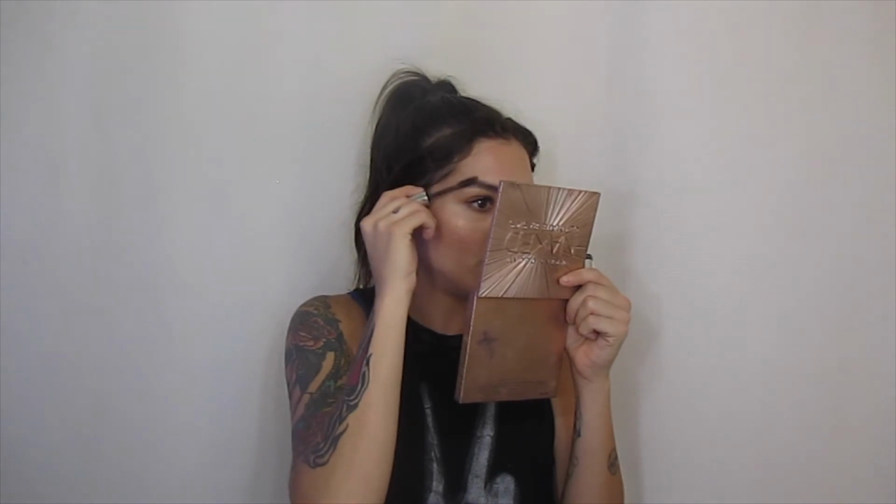Anastasia Tinted Brow Gel. Mine's an espresso. Oh, how fitting. Because I love coffee. And I'm lightly brushing it in case any product or powder got in there. And then because I'm extra, that clear brow gel, even though there is brown tint on it. Wonder why.